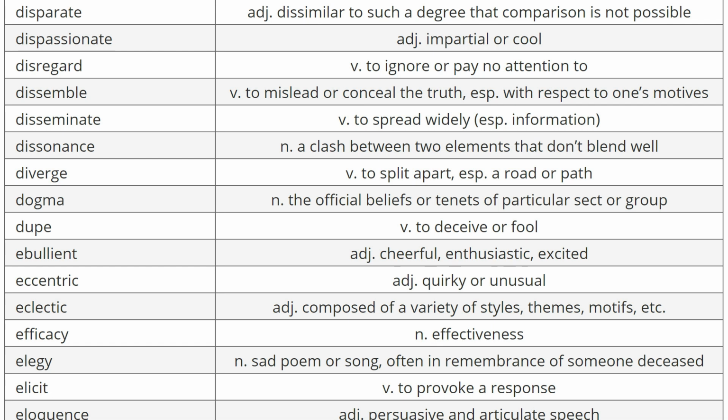Efficacy, great word. If you find yourself using the word effective too much, replace it with efficacy or being efficacious, having the right effect, being effective. You could ask what's the difference between efficacy and effectiveness, and I wouldn't know. You can look it up because I don't know.